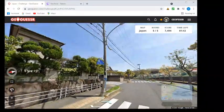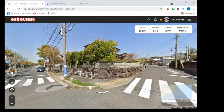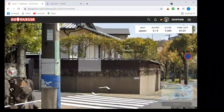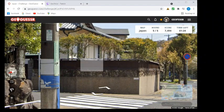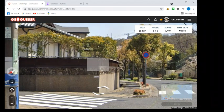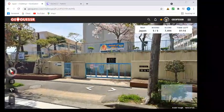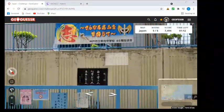Wait, that's an address pole. Not very readable. One Chome 20. Hyodari in hiragana. Kitaku. Okay, so this is a city large enough to be divided into ku. Kita means north. So the phone number would give us the city, and the section of it now.